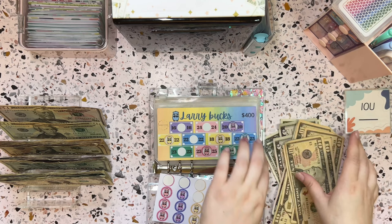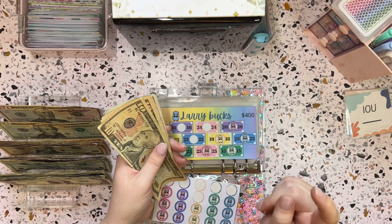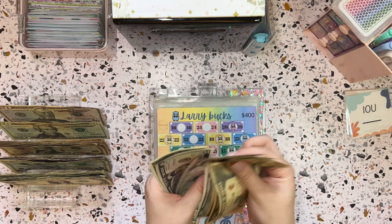Everything's, the bills are all turned around. I think it's going to drive me nuts if I don't flip them the right way. Yeah, it will drive me nuts. Okay, so we have total going into Larry Bucks: 10, 20, 30, 40, 50, 60, 75, 85, 86, 87.